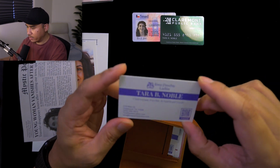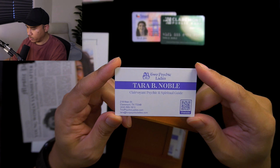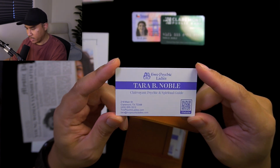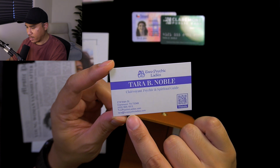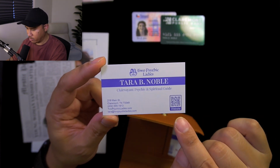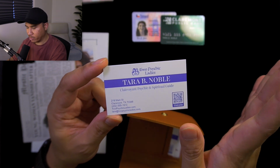We have 2 psychic ladies, Tara B. Noble, clairvoyant psychic and spiritual guide. So this is her business card. So she is a psychic. There's a website and an email address. There's also a QR code for website. So I'm guessing we will go there. There's a phone number, but I think I'll probably try the website first.